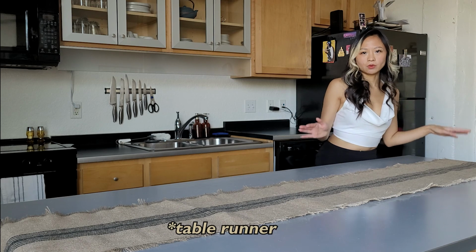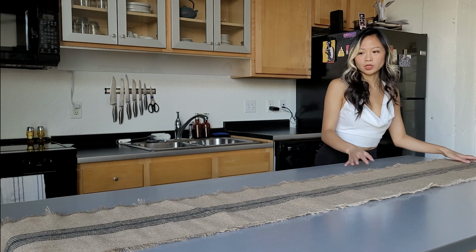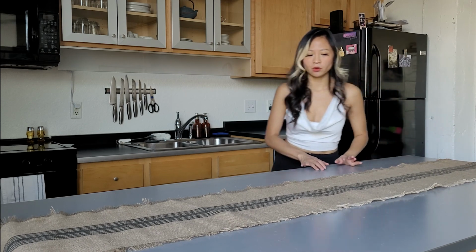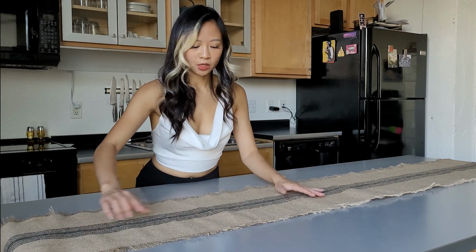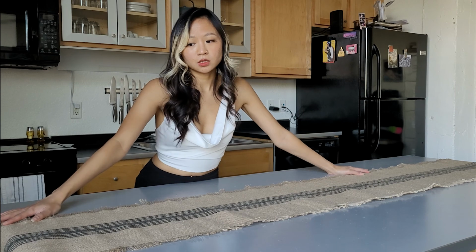I've always wanted a tablecloth here, but I just never found one that I liked. And I like this one because it's simple and it's also like a darker color with the black striping down the middle, which I feel like is moody vibe.